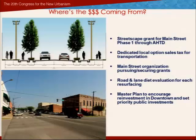They're using that as their quick victory project to actually install the bulb outs on US 64. They also have a dedicated local option sales tax that's passed, and it's hopefully going to be renewed by the voters in November to fund transportation improvements. Their Main Street organization is very, very good and very effective at pursuing and securing grants. They also evaluate every single resurfacing project for opportunities, and they're looking for their master plan to be able to encourage and leverage priority downtown investments.